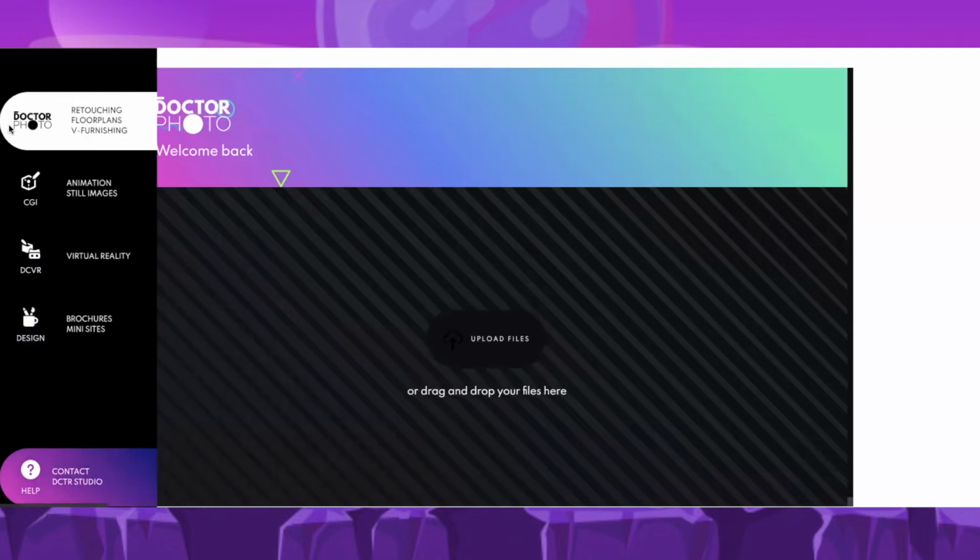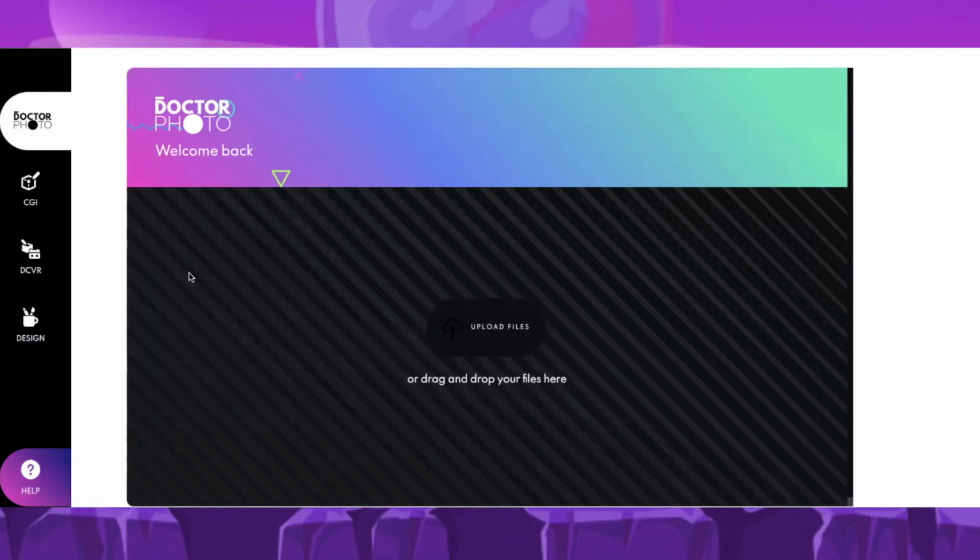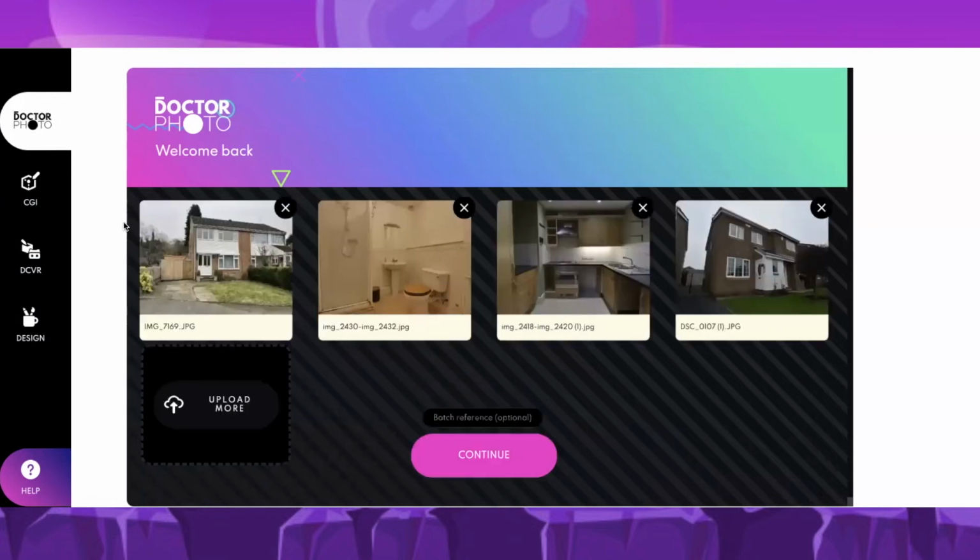So here's all the services that you see down on the side. In terms of your photo enhancing, your virtual furnishing, your floor plans and everything, that all comes under Dr Photo. What you can do is I've put together a few photos here for the Kerfuffle special. So you can upload your photos and you can manage them before they go ahead.